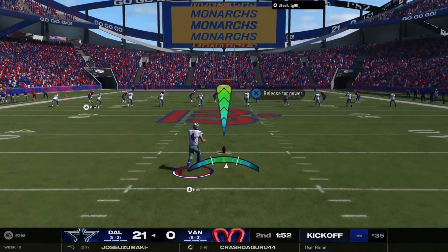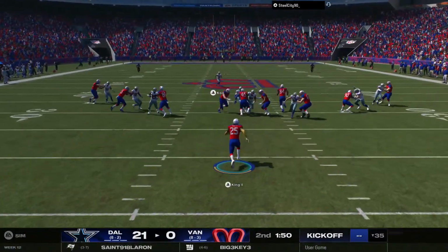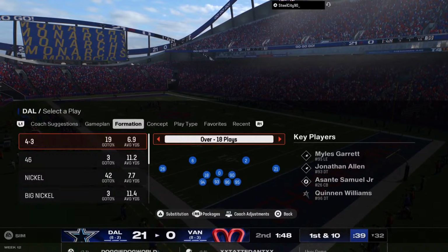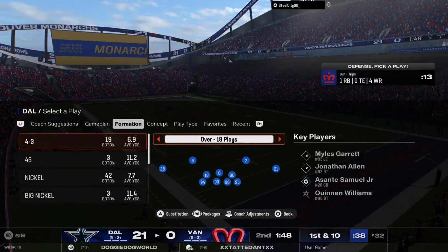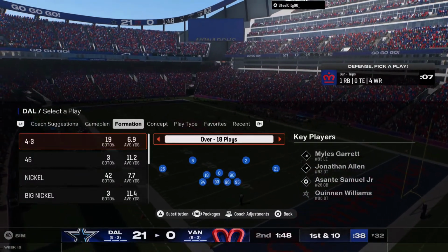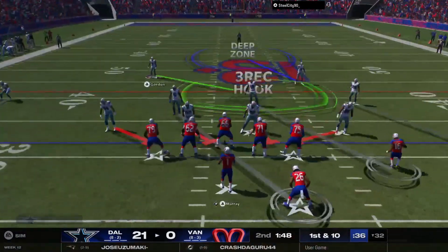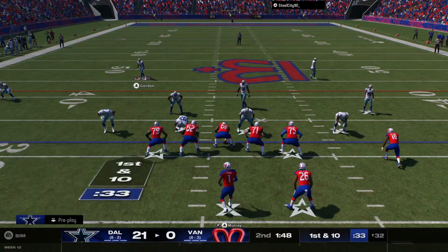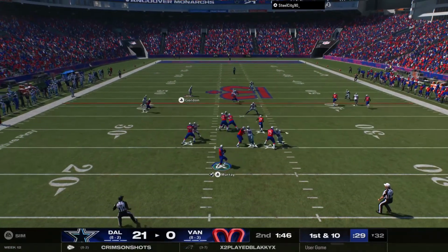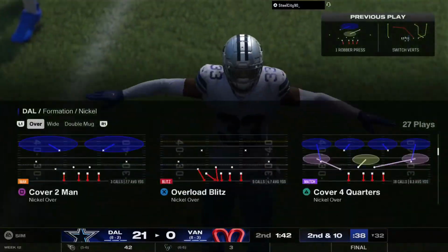Koo all lined up and ready to boot this one away. Starting from the 5. It's an excellent return, but he gets popped at the end of it. They'll get this drive started. 1st and 10. Kyler throwing here. That's going to be an incomplete pass on the throw to the right.